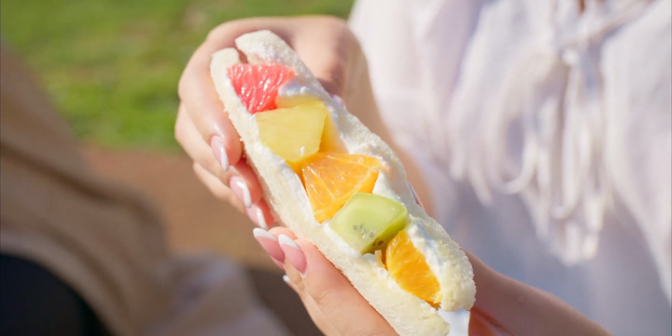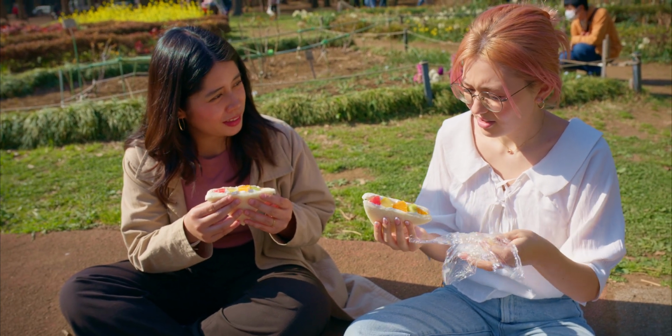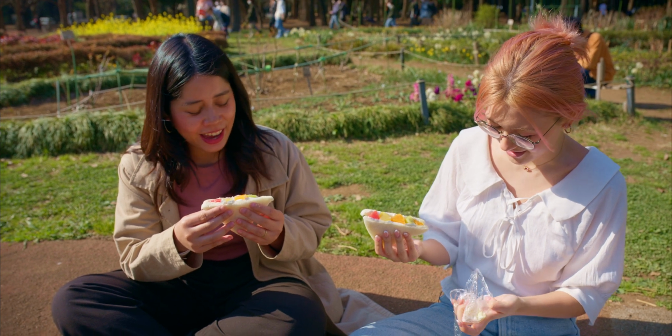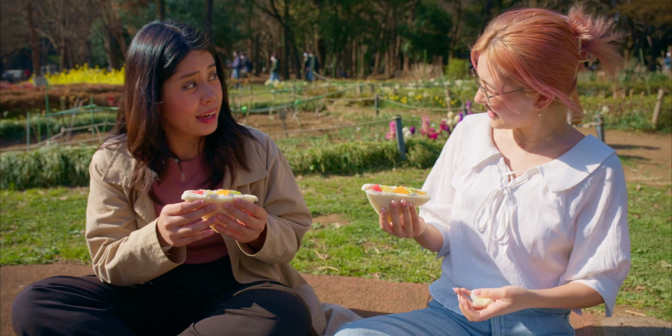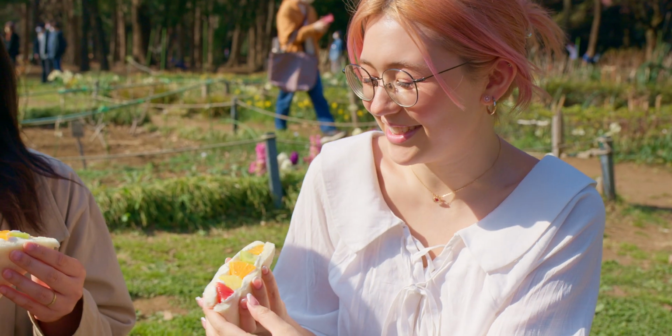Oh, interesting. I've never had a fruit sandwich that had citrus fruits in it. I've only had strawberry. I was wondering how it would taste, the citrus. And I think some fruit sandwiches even have custard or anko in them. Oh, really? Yeah, so you can really mix it up. Customizable. Yeah, they're so pretty. That's the main thing. They're just so cute.